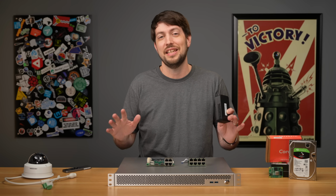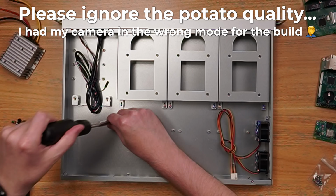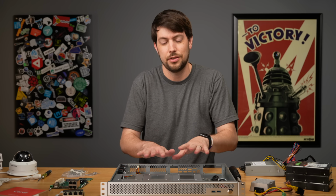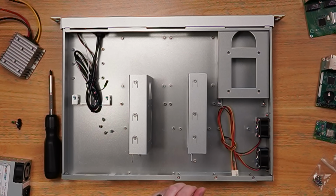Let's open up the case and get started. These are not hot swap, but they aren't too hard either. I'm going to call an audible. Instead of installing all 3 of these hard drives, I think I'll just do 2 in RAID 1. And it looks like you just put the screws in on the sides.